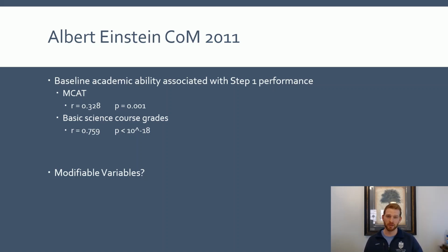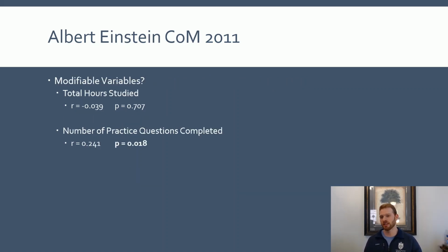So what are the modifiable variables they found? Interestingly, total hours studied was not correlated at all with Step 1 performance. Very close to zero on the Pearson coefficient there. What does this mean? Does this mean you shouldn't work hard and study a lot? Not really, but it does mean that the reason some students performed better than others was not because they were putting in more hours, but because of the methods they were using.